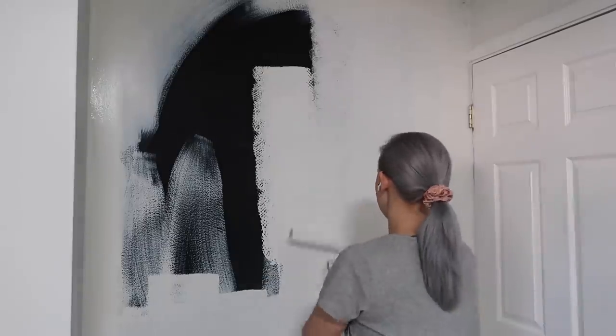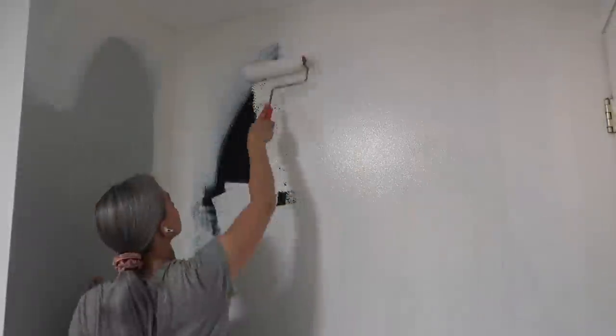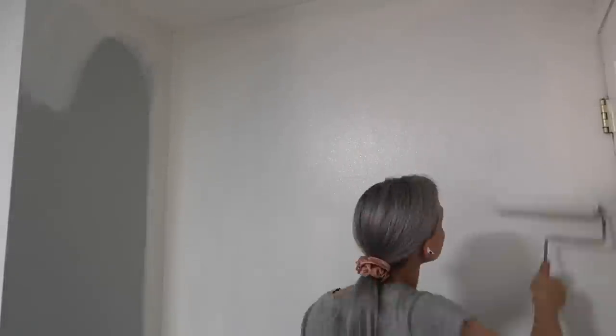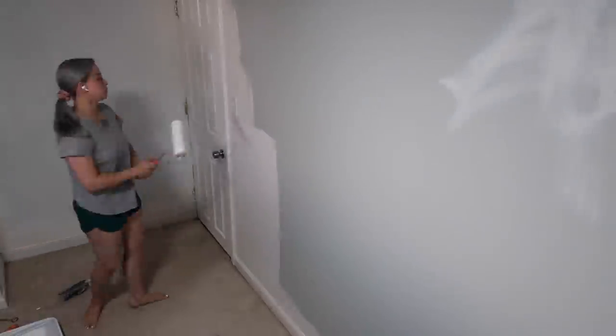This chalkboard wall ended up needing 4 coats of paint, which honestly I thought it would need even more than that because it was black and I'm painting over it with a very, very light color. I probably could have gotten away with 3 coats, but I really just wanted to be safe and make sure nothing was showing through.